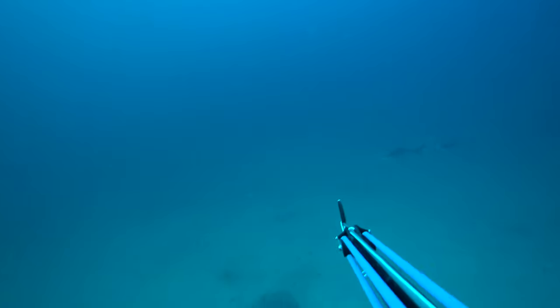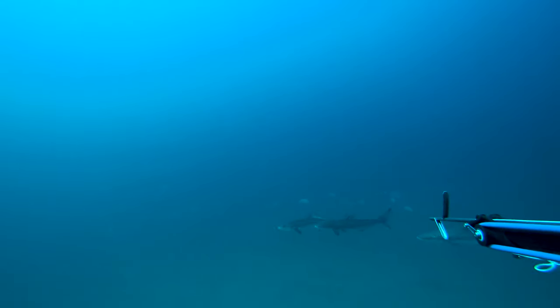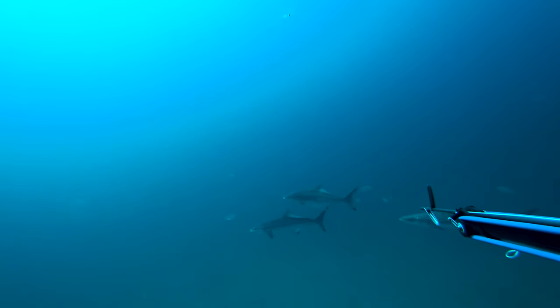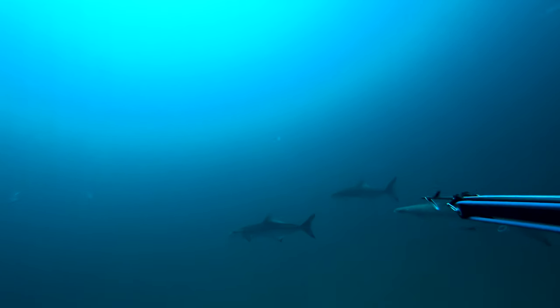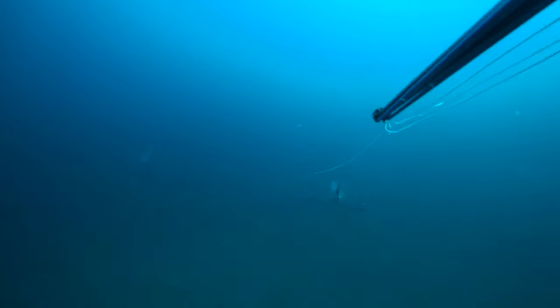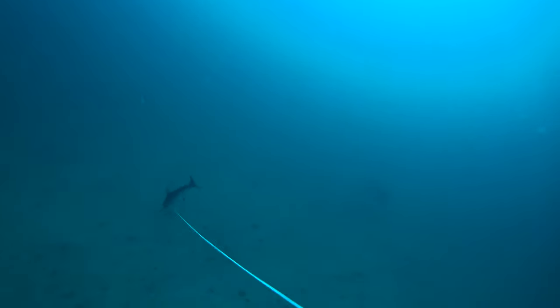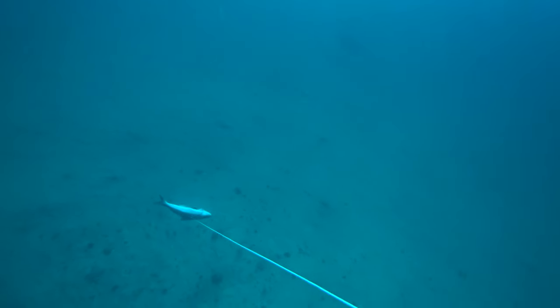Here we have some cobia coming in. I'm using a 120. You can see I start thinking about the shot straight away, and then I keep the gun back. Chase a little, trying to work out which is the best shot and best fish to take. And there's the point and shoot. Nice easy shot, wasn't too far away.